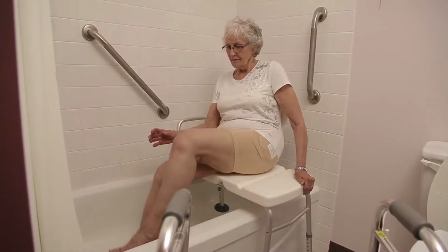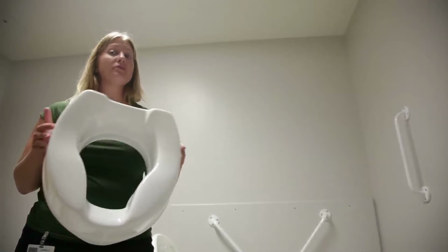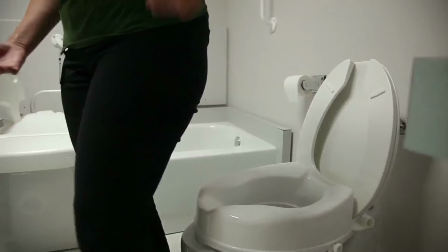This is called a raised toilet seat. For individuals that are having some difficulties getting off a toilet, a lot of times getting off a higher surface is easier. So this just goes onto the toilet, and then make sure that it's screwed on for safety reasons. When you get on and off the toilet, it just gives you a little bit of height.